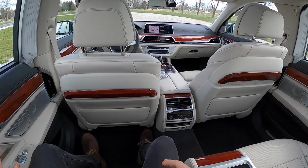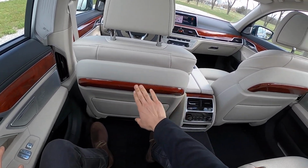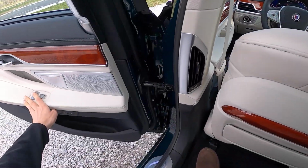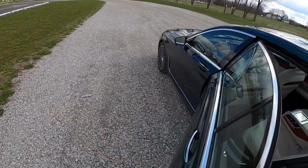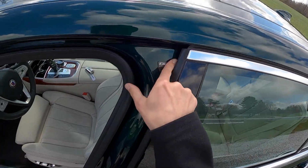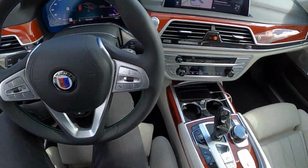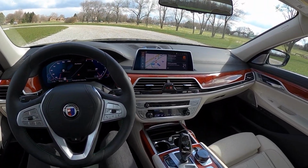I love the design of this cabin. It's airy, it's light. This wood grain is just gorgeous in person. And there's so many little cool details throughout this car that just make it special. And that's really how I could sum up this B7, is that it feels special.